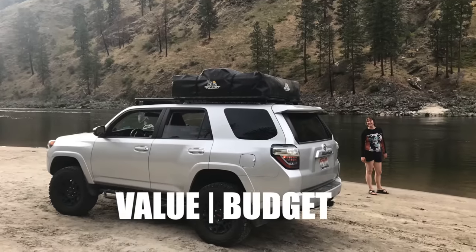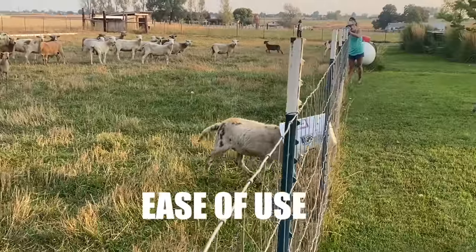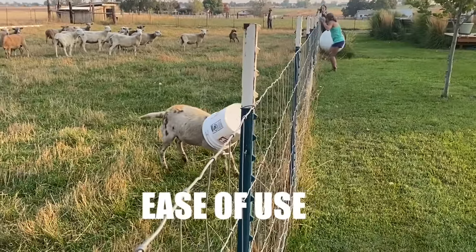Value and budget: everybody's idea of what an affordable tent is different. And then finally, ease of use. Ease of use across the board is a major factor. If your tent is hard to use and it's a pain in the butt, you probably won't use it.